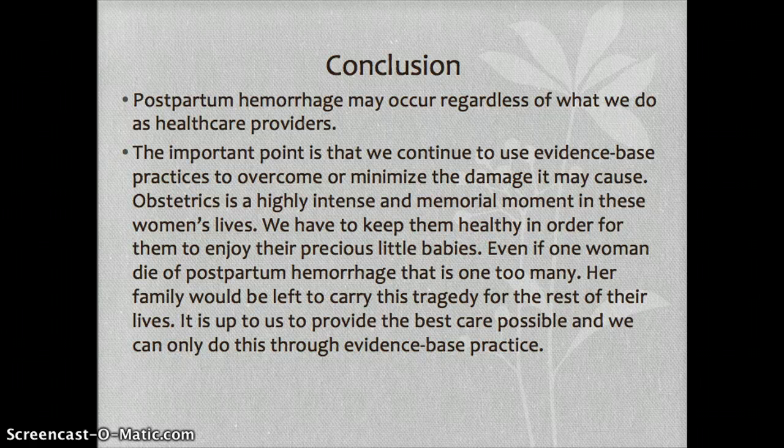Even if one woman dies of postpartum hemorrhage, that is one too many. Her family would be left to carry this tragedy for the rest of their lives. It is up to us to provide the best care possible, and we can only do this through evidence-based practice.